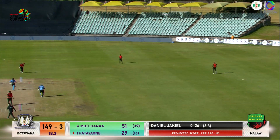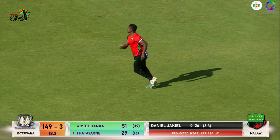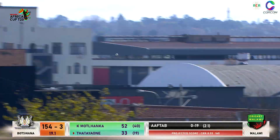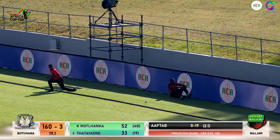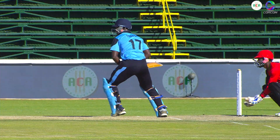Chose, up in the air. No, not much power behind it. Shaka interested in a second. There we go. Chose with a shimmy down the wicket. Oh, that was half a chance there. Half a chance. Had to make some ground.